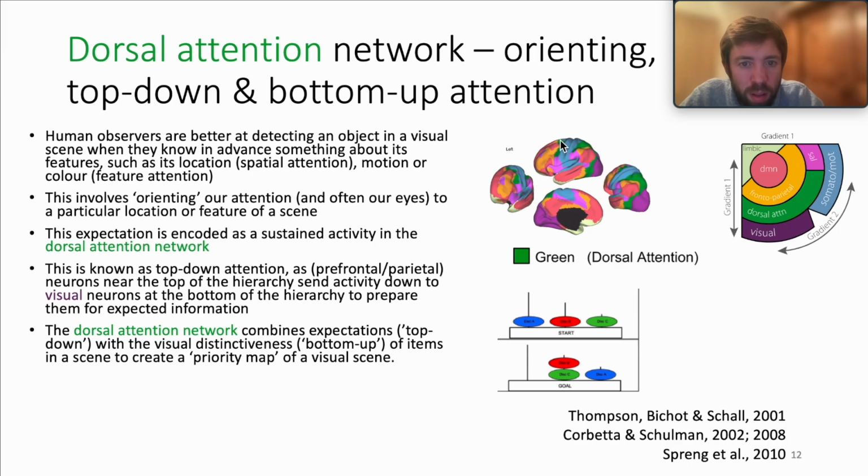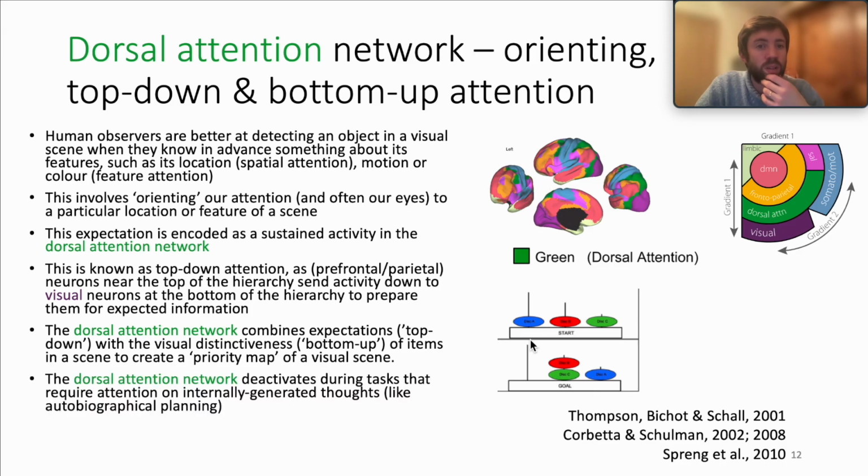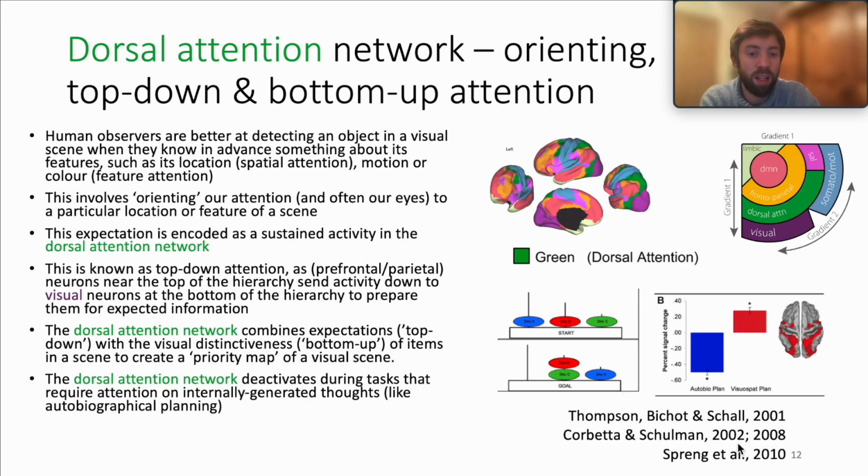It might be slightly hard to see here, but there are also some green patches here in the frontal lobe. So one interesting thing is that although the dorsal attention network can be really important for planning in some circumstances, such as tasks like this, which require planning moves in space, in visual spatial tasks. In other tasks that require planning based on internally generated thoughts, like planning how you're going to reach a goal in your own life in the future, this dorsal attention network is deactivated. So this network seems to be highly active whenever our attention needs to be on some stimuli or some features of the outside world in our current perceptual environment. However, it seems to be deactivated or inhibited whenever our attention is more on our internal thoughts, such as our memories, imagined thoughts, etc.